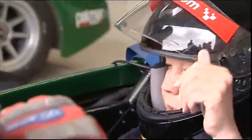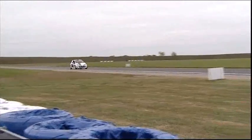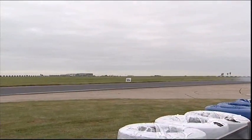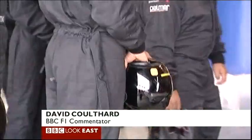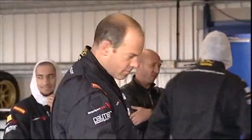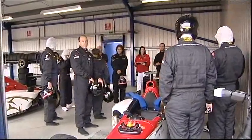Famous faces in fast cars raising money for the NSPCC. Some, like David Coulthard, clearly knew what they were doing. Today is the first time I've actually gone flat out in any car since I stopped in Formula 1 last November. Others, like Phil Spencer from Channel 4's property show Location, weren't quite so sure what they were up to. I've never done anything like this before, and I've just been told they're quicker than a Bugatti.